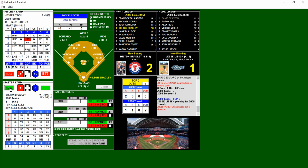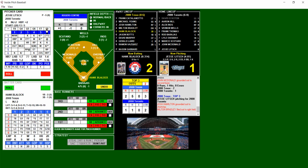Possible error on a throw. Bradley 2-2, column 2, row 2, double star 6. That's going to be a fly ball out there to Rios. Rios will go back, make the catch, and 2 away. Hank Belloc 0 for 1. Here's the pitch. 2 up, 2 down.